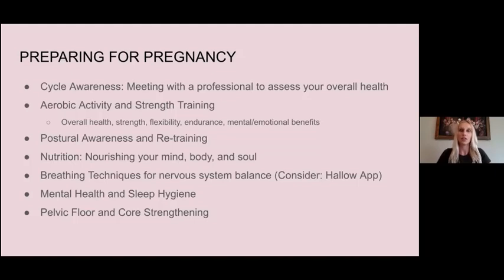Aerobic activity and strength training. This is going to benefit your overall health, your strength, your flexibility, your endurance, as well as managing mental and emotional things that pop up. And so we'll have benefits there. In advance, you can just be aware of your posture. Are you sitting at a desk? Do you have a really active job? How are we using your body? What's taking the brunt of the forces throughout your body? To be already strong is only going to help you going forward.